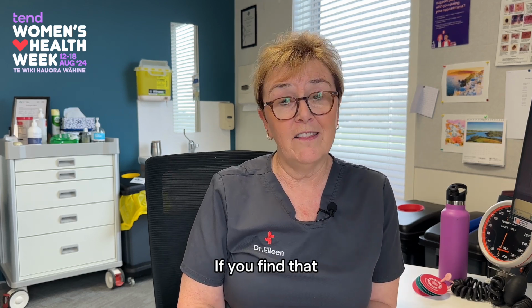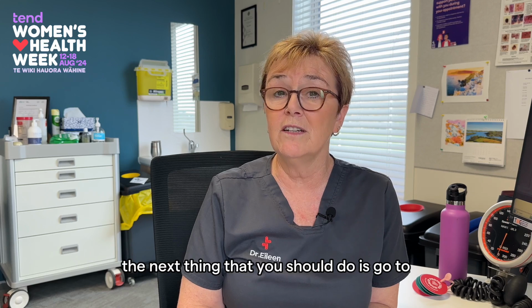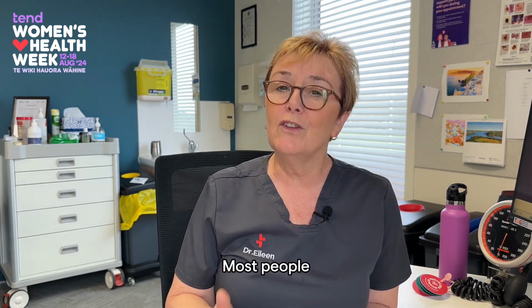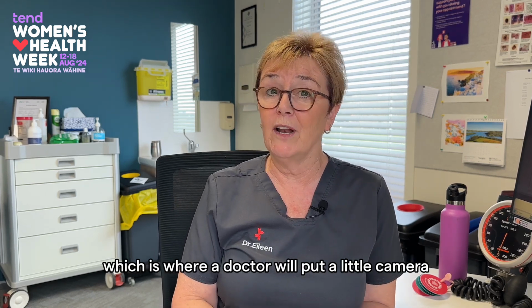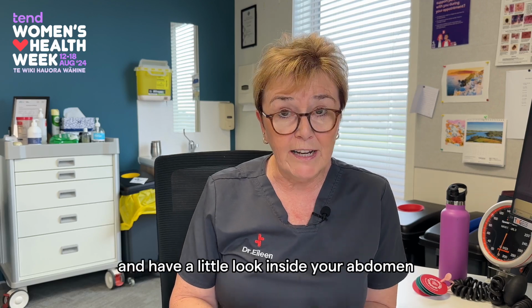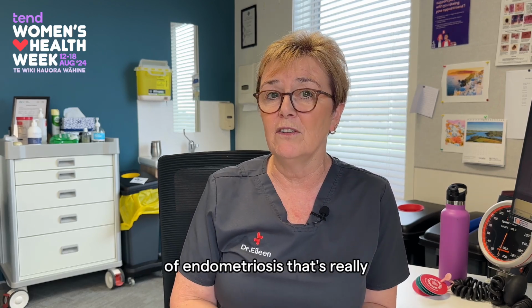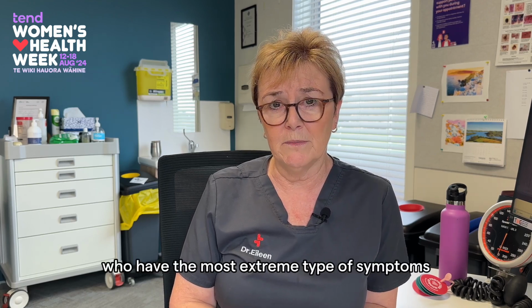If you find that that isn't enough to control your symptoms, the next thing that you should do is go to discuss with your doctor whether you need to have any investigations. Most people don't need to go to the point of having a laparoscopy, which is where a doctor will put a little camera, when you are asleep, in through underneath your belly button and have a little look inside your abdomen to see if they can see any patches of endometriosis. That's really only in people who have the most extreme type of symptoms.